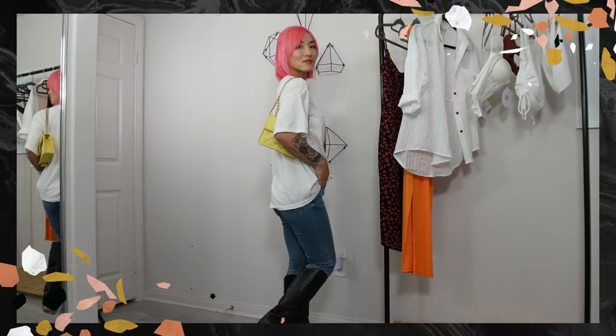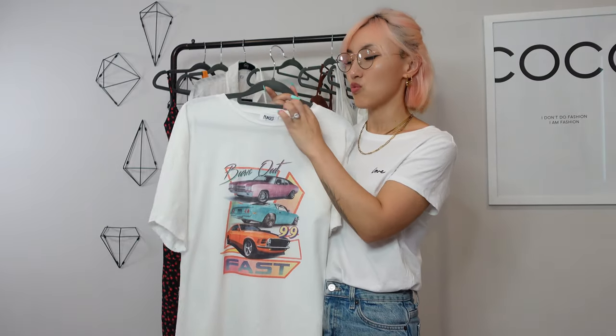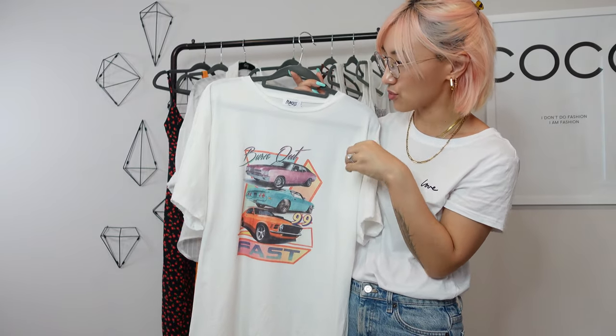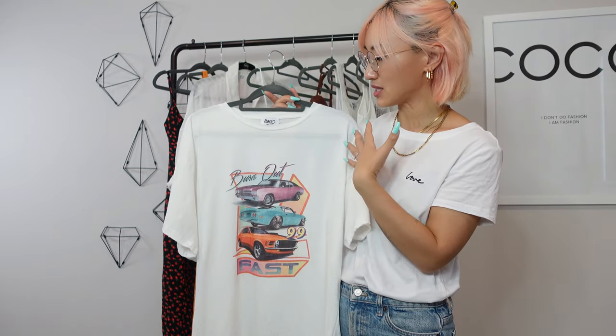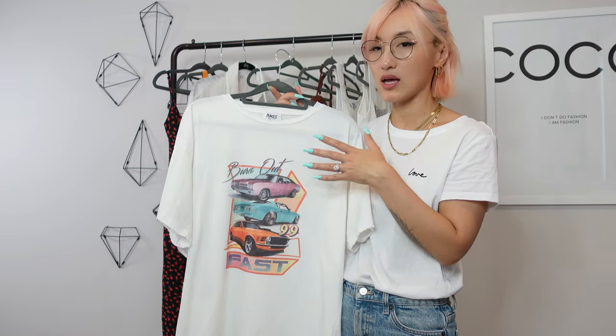For this one, most days I'll probably wear it with sneakers, but I feel like it will look cool with boots as well. Just throw it on and layer it to give it that grungy look. The white on the shirt, you can't really tell through the camera maybe, but it's an off-white. It seems like they did a wash on it. It gave it that vintage vibe and I really like it.